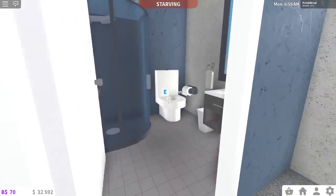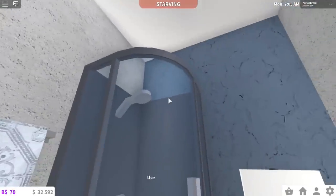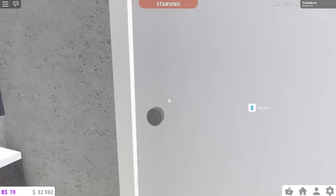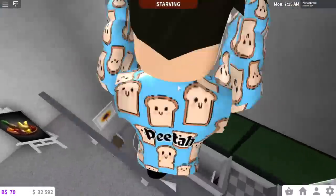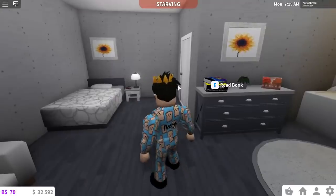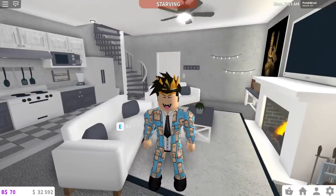Alright, so here's the bathroom for upstairs. This is also pretty plain and boring. The wall colors are a bit off because this wall is connected here. I could change that right now, actually. Oh well. But yeah, I think my favorite part of this house overall is probably the living room area and maybe even the basement. I like the basement bedroom better than the top. But yeah, this is my oven house.